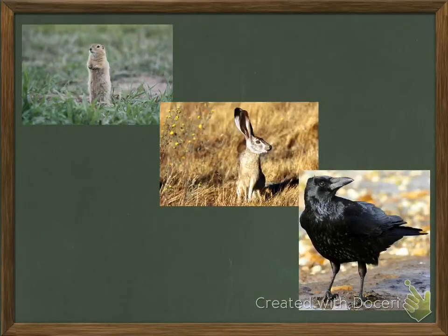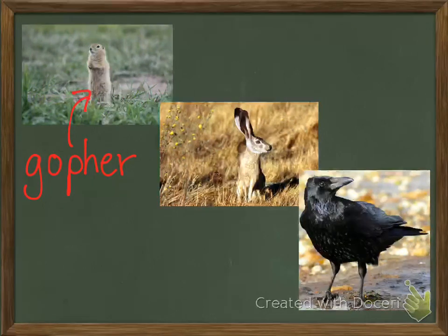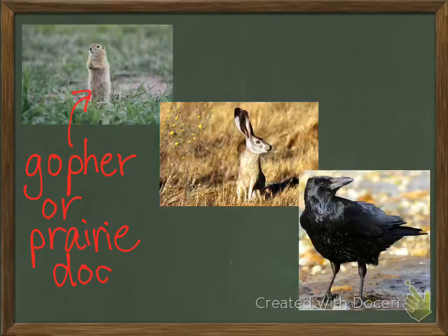Now, they mentioned a few animals in the part that we just read, and I want you to look at this top animal up here. And can you remember what he is called? He's awfully cute. He is called a gopher. Sometimes they call them a prairie dog. Now, he doesn't look like much of a dog to me, but that's the other name for them.